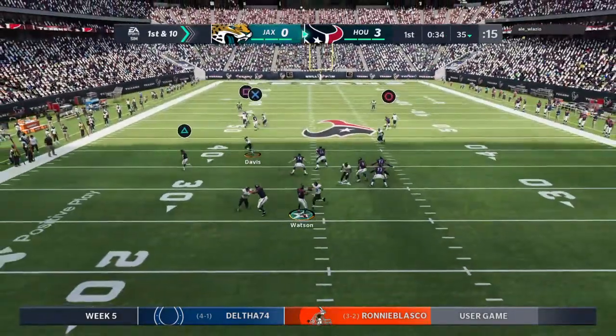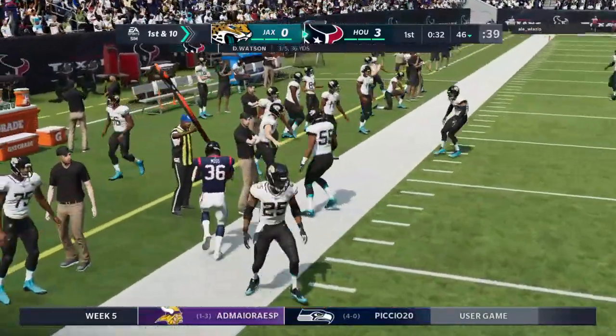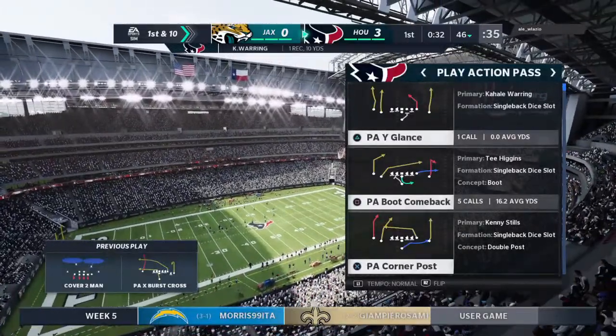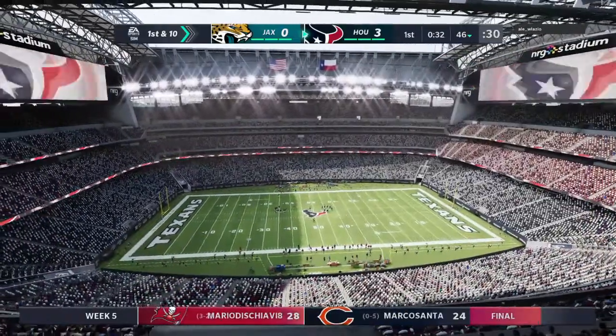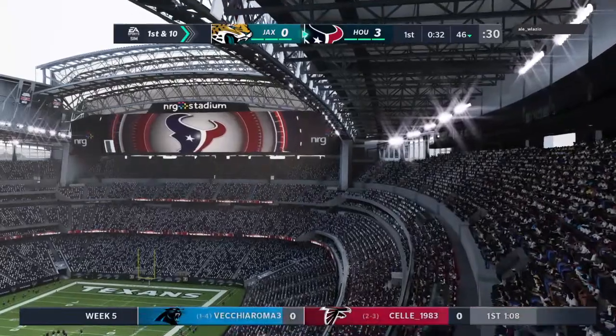Watson, off play action. And all this is taken in one-handed. What a catch. 10 yards there, good enough for a Texan first down. 1st and 10. Gotta love the catch. I think you gotta love the gloves as well. Yeah, these one-handed catches, that was great, and they're fun. They become a little more ho-hum, aren't they?